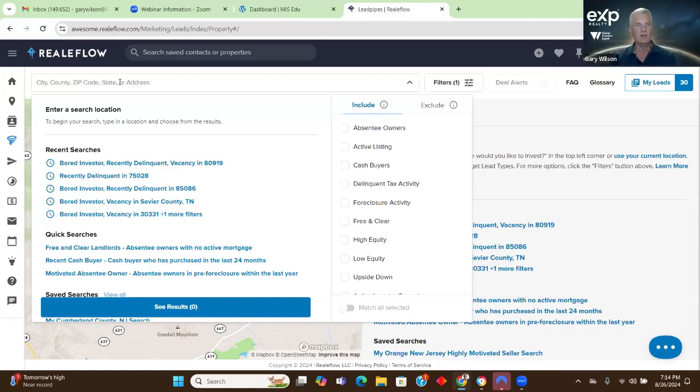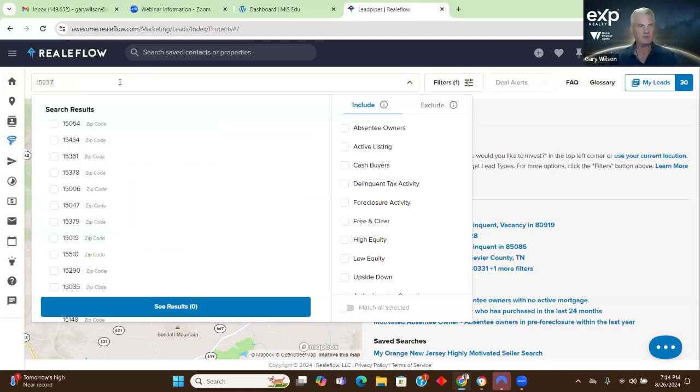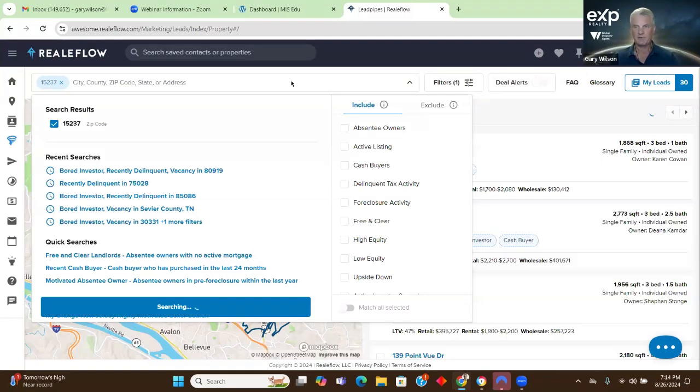Okay, so here's what I want to do. I'm going to use a zip code in an area that I used to invest in. So Karen Green probably recognizes us, and probably a few other people actually, for that matter. So I'm going to start with a zip code. You can start with city, county, zip code, state, or specific address.